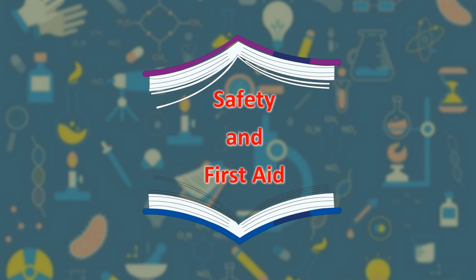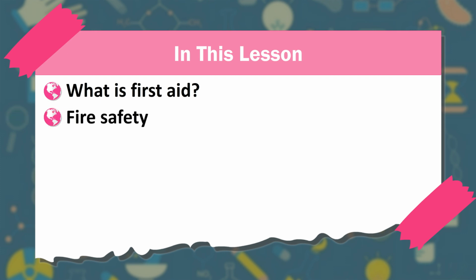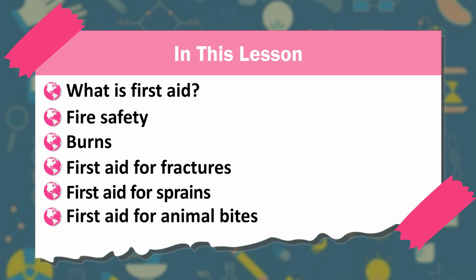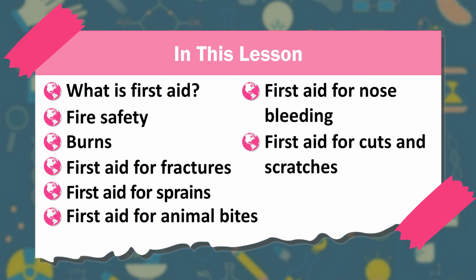Safety and first aid. In this lesson: what is first aid? Fire safety. Burns. First aid for fractures. First aid for sprains. First aid for animal bites. First aid for nose bleeding. First aid for cuts and scratches. Poisoning.